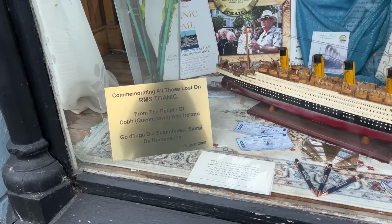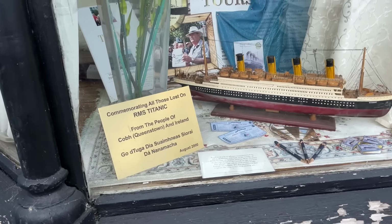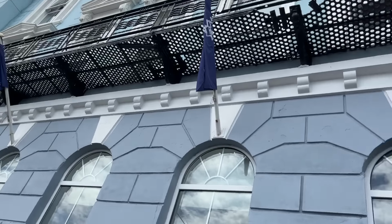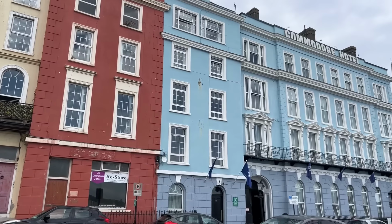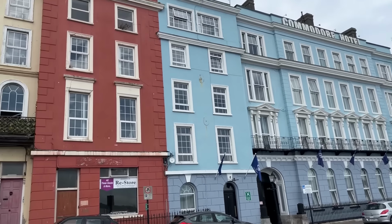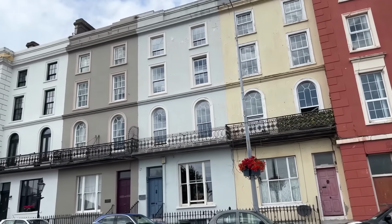Titanic stuff everywhere, commemorating those lost on the Titanic. We're just walking in the shadow of this Commodore Hotel. Looks like maybe this hotel had a Titanic tie-in also. Here's a better look at the Commodore Hotel. This waterfront's so cool with all of the different colored buildings.